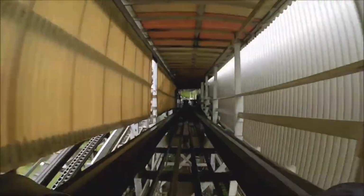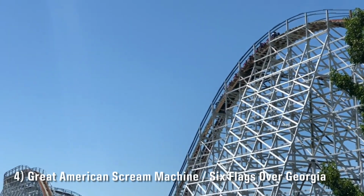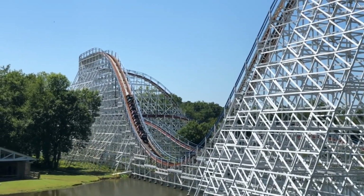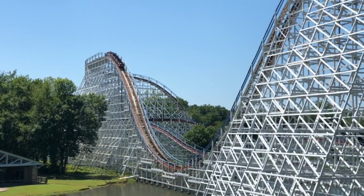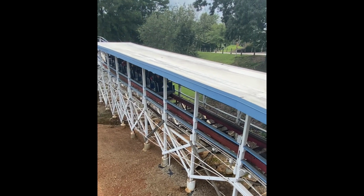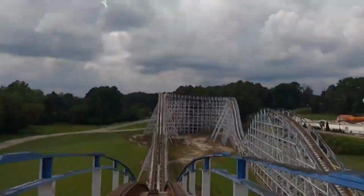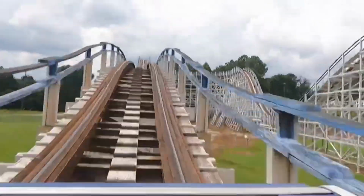Don't miss this one. Number 4, Great American Scream Machine at Six Flags Over Georgia. I can't even tell you why this ride gets a placement so high, because it is a terrible coaster. Literally, it's so rough, its brakes are so harsh, and its condition is atrocious. Yet somehow, the airtime it gives is hilariously great.